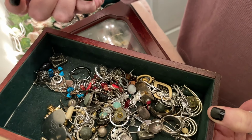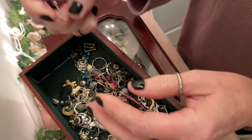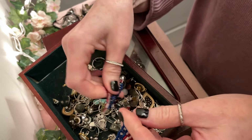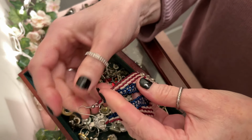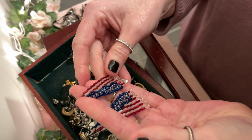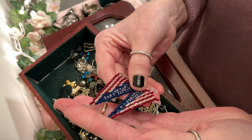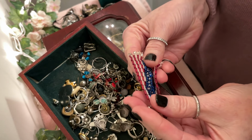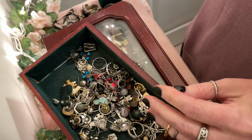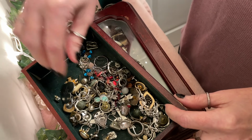American flag earrings. There's a story that goes with these. Many, many years ago, in another lifetime, I was a very young adult. I think I was like 27 or 28. And I answered an ad in the newspaper for like a work from home job.